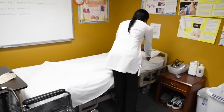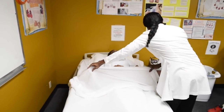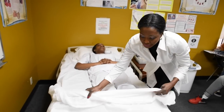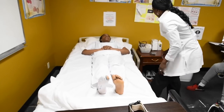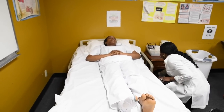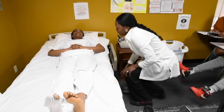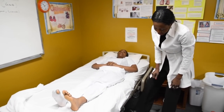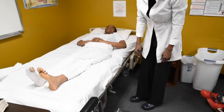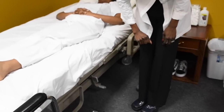This is the next thing I would do, okay? Fanfold the top sheets of the linen of your patient, okay? We also said we need the patient's shoes, so I'm gonna be using the bedroom slippers, okay? I've already told the examiner, my bed is locked in position and my bed is also in the lowest position for safety.